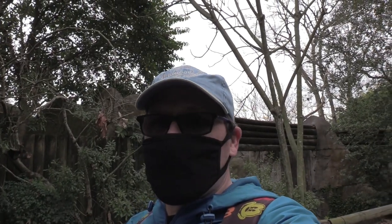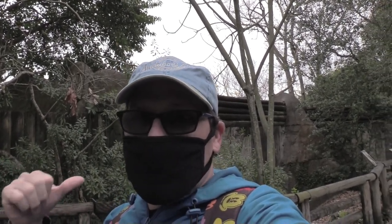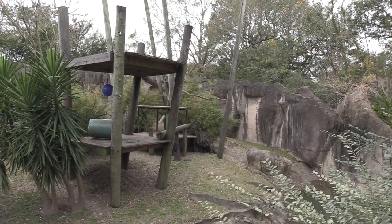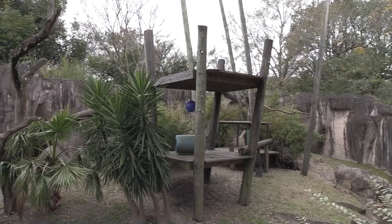Now it might seem like there's an awful lot of animals that aren't available yet, but that's not unusual earlier in the day, when it's still cold. Usually in the afternoon, the sun's gonna start coming out and warm things up some, and that's when a lot of these animals will be out. Alright, mandrill. And not surprisingly, mandrill are not out at the moment. So you know I'll come back.